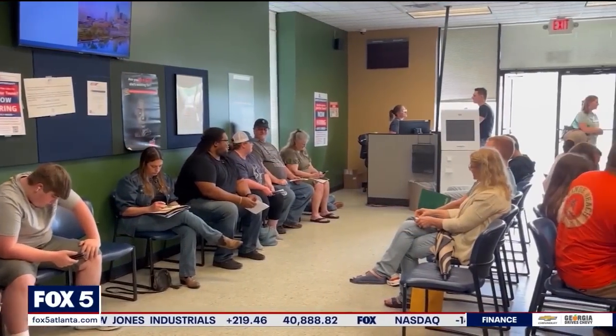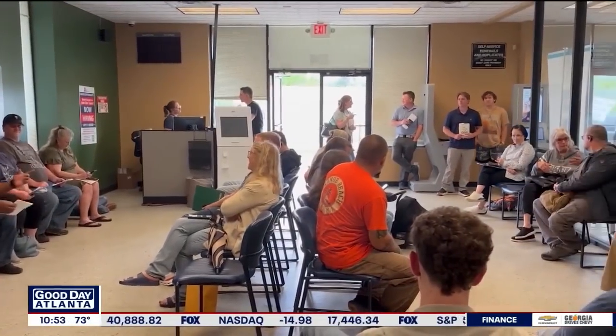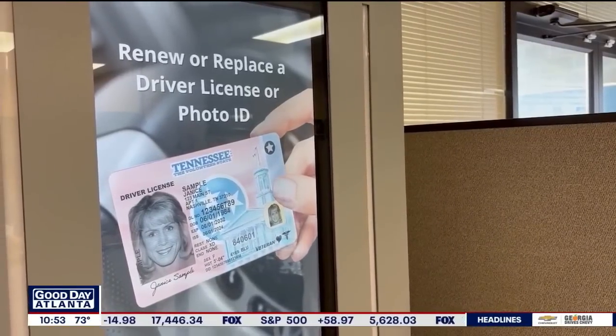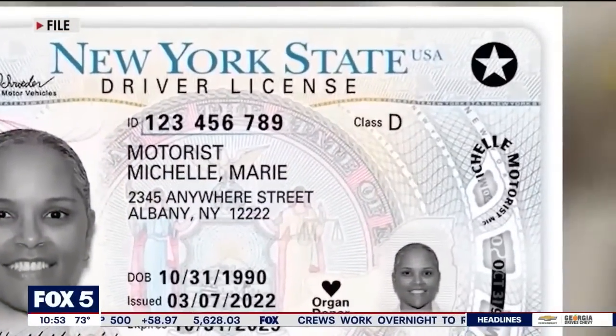Yeah, so the Real ID Act was passed back in 2005 to raise the baseline standard for security on identification. So if you take a look at one of the old legacy licenses and put it up next to a Real ID, you'll see some pretty noticeable differences in terms of security features. And the bottom line behind that is we want to be sure that the person that's holding that ID is the person that's supposed to have that ID.